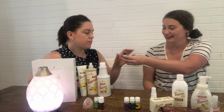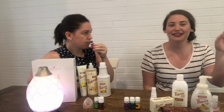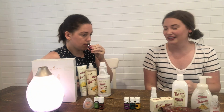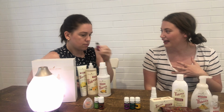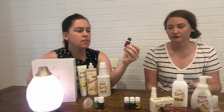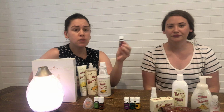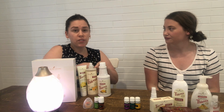Purification. Oh, this is a really good one. So versatile. If you cook curry or fish or anything gross, or you've painted your house, just diffuse it, and it will take the smell out. It's crazy. It purifies the air, and detoxifies. So this is really good to put in some bath salts in the bath as well to help with detoxification.